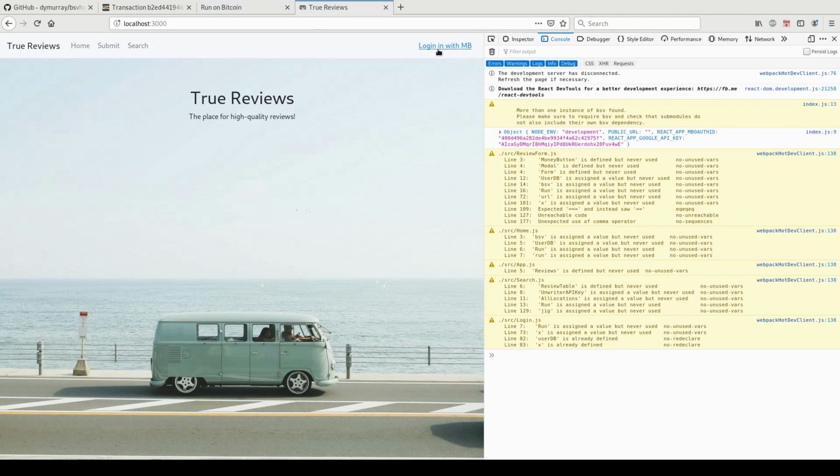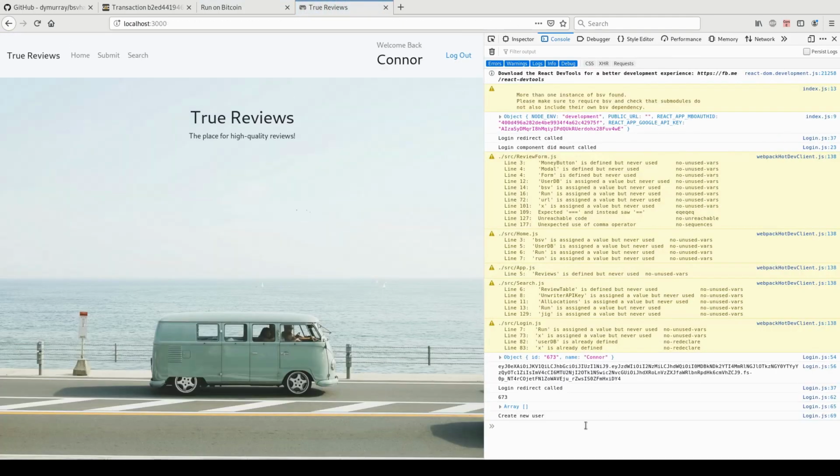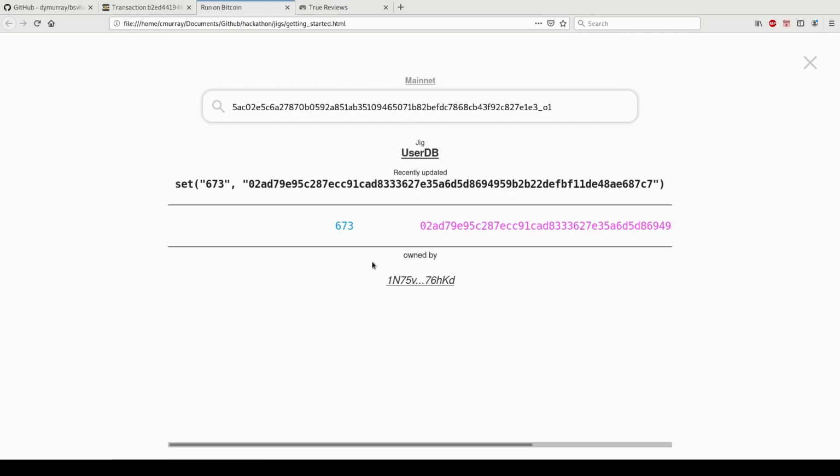So the first thing that we're going to do is we're going to log in with MoneyButton. So when we log in, you can see that we actually created a new user. So let's go take a look at what happened inside of Run. So you can see here we created a user DB jig. So let's take a look. I created a user database object that has my MoneyButton ID associated with a public key. We're going to go ahead and copy that because it's going to come in handy a little bit later.